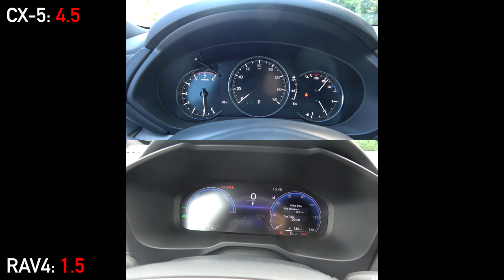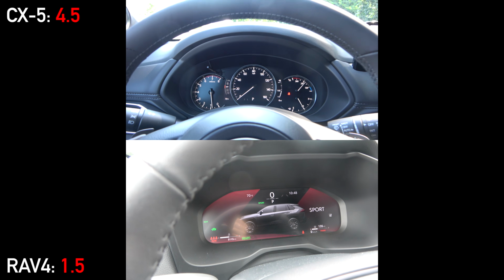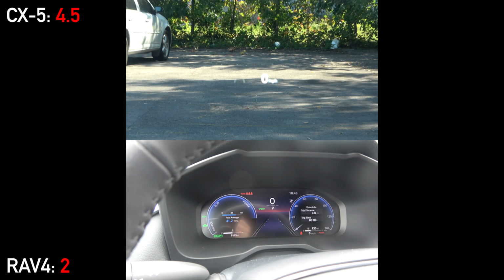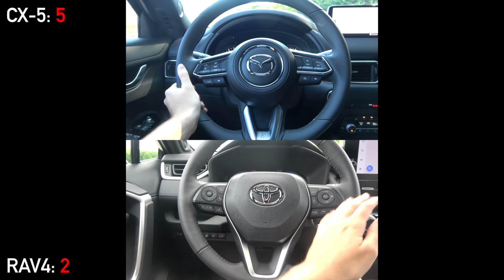Once you fire the two crossovers up, you'll see a half-digital cluster on the Mazda, and the new 12.3-inch full digital cluster on the RAV4. The graphics on this display look quite nice, but Mazda fights back with a detailed head-up display. They both have heated, leather-wrapped steering wheels along with rain-sensing wipers.